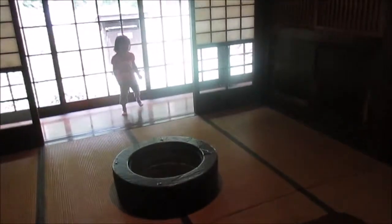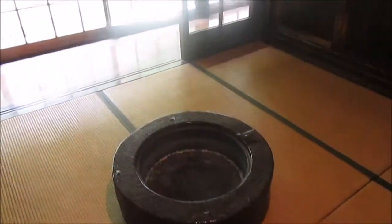Oh, so I had these tatami mats, and I just stepped over the way. Oh, it's very low. Watch your head, Marcus. Me too. These are very low buildings. Yeah. Oh, you're tall. Yeah, watch out.